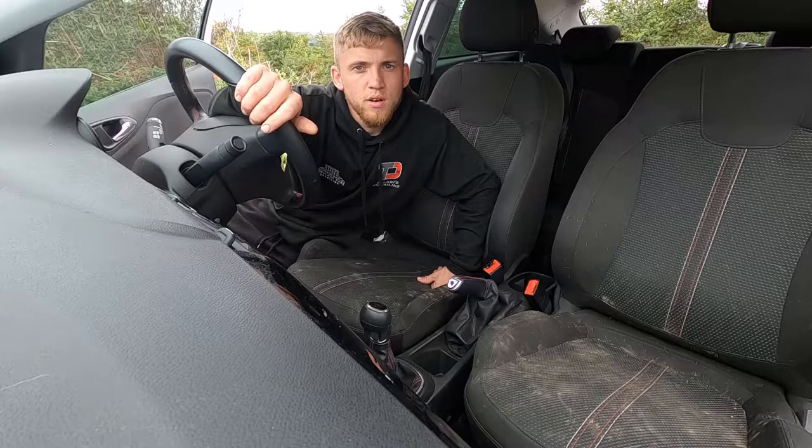Spray a little bit of product onto the brush and then just agitate all the areas, especially where people have their drinks, because drinks spill, so these areas get absolutely filthy. So you just want to spray onto the brush, agitate all the dirt around and then wipe off with your cloth. And then what I normally do after I've done the whole car is buff back around it, make sure all the marks are fully gone.